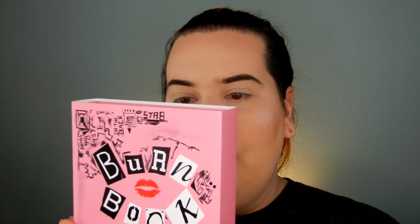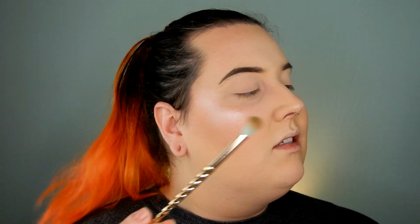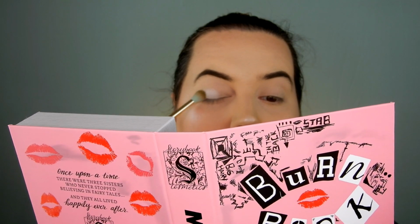We have the Storybook Cosmetics Mean Girls Burn Book. I picked this up when I was in the States at Ulta. This one's been here for about 2 months now, and I just love this palette. So I am forcing myself to use this because it is a stunning palette and I don't want to get rid of it. So I'm just going with the shade The Plastics, which is like a matte white. And I'm just going to set my lid.